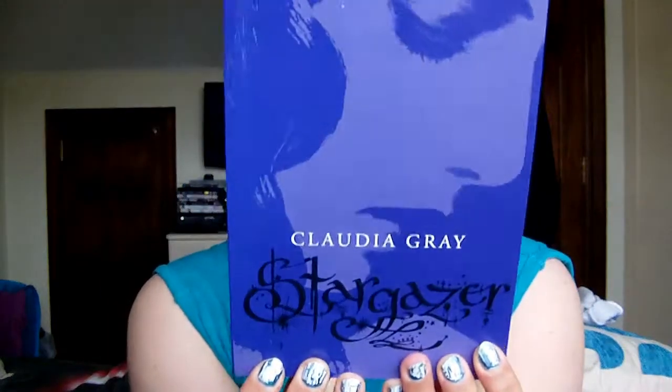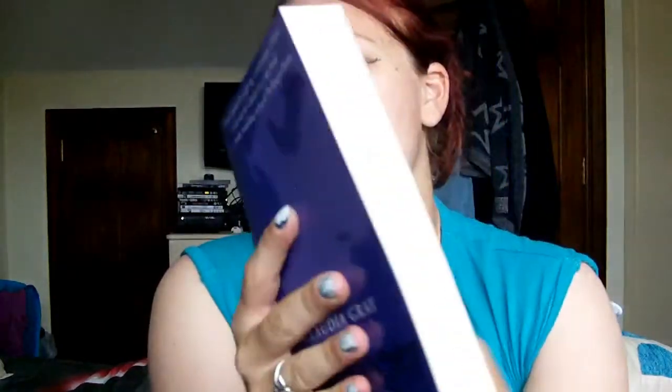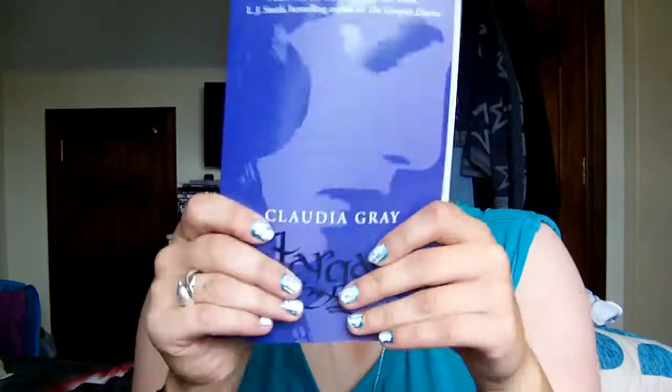And then finally, for the colour of violet, which is basically a purple colour, I chose Stargazer by Claudia Gray. As you can see, a very purplish colour all the way around. But this is book number 2 in the Evernight series. I have read Evernight, and this is by Claudia Gray, by the way. And I read Evernight ages ago, like last year or something, so I need to kind of remember the stuff that happened in it before getting around to reading this one.